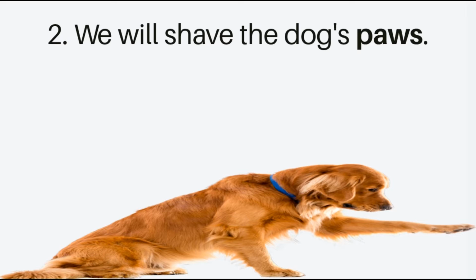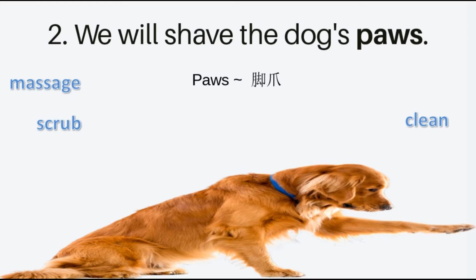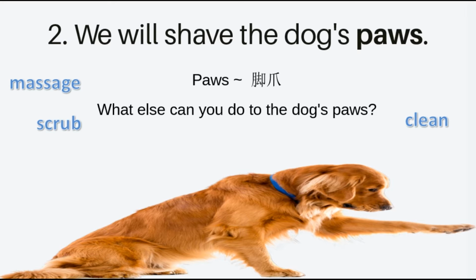Number two. Paws. We will shave the dog's paws. 我们要修狗狗的 paws. Paws 就是脚爪。You can do all sorts of things to a dog's paws. For example, clean the dog's paws. Scrub the dog's paws. Massage the dog's paws. What else can you do to the dog's paws?